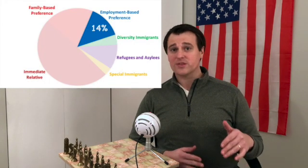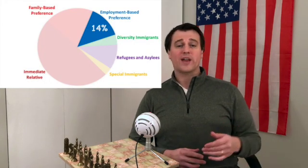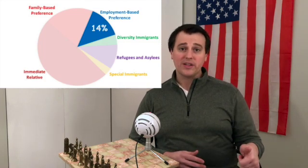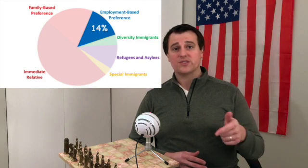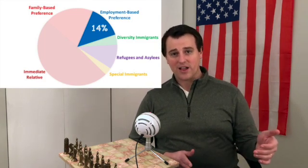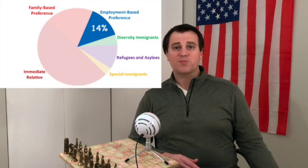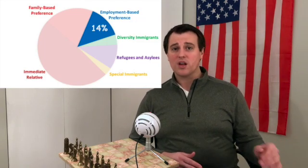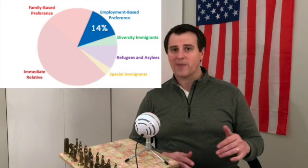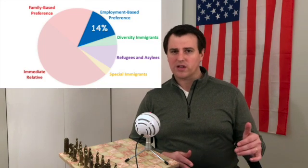The next category is employment-based preference. This category has 5 different preference buckets for employees with exceptional abilities, advanced degrees, necessary skills, or for investors who will invest at least $1 million and hire people in the US. These preference buckets do have limits, but most don't have any wait times except for countries like China or Mexico that may have a couple years.